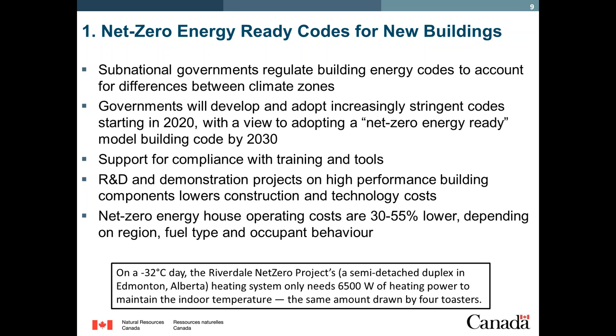A net zero home costs more in the beginning, but pays off over time with operating costs that are 30 to 55% lower. Research and development will help reduce construction costs, and Canada's data has indicated these costs have already dropped by 40% in the last decade. In Canada, we are looking to the rest of the world for best practices and new technologies to address some of the challenges associated with reducing the incremental costs of building to net zero energy ready. Again, I'm very interested in hearing about some of the international experiences with developing net zero energy ready building codes.